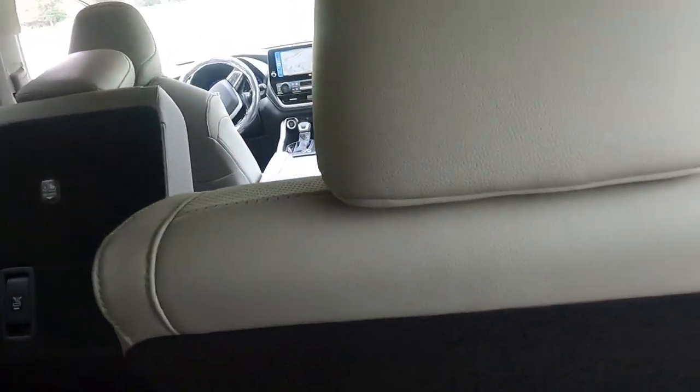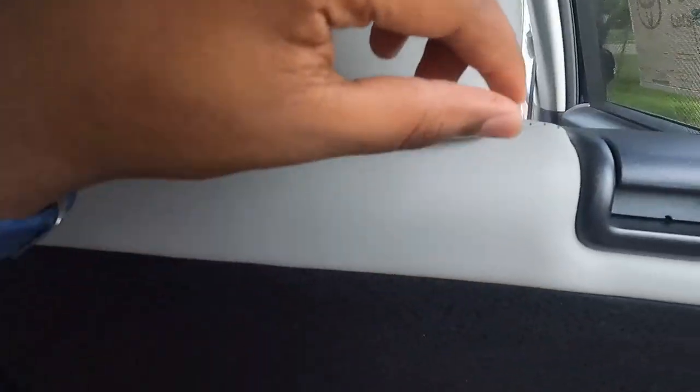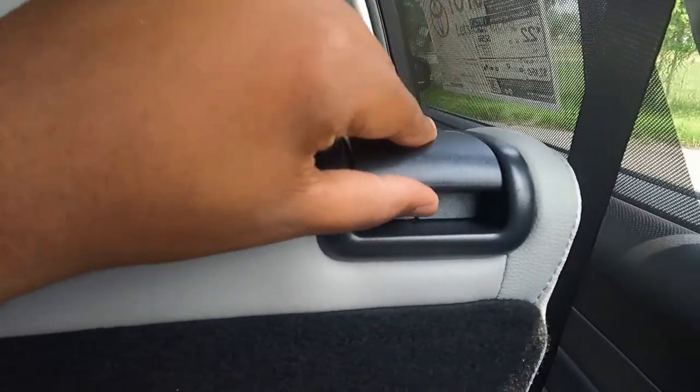Stepping inside of the third row, I have the seat mostly back. At 5'6", I barely have about a quarter of an inch. Now, as far as headroom goes, I have about maybe an inch and a half of headroom. It's not too bad, to be honest, but you can also have your release right here. When nobody's sitting right there, you can release it right there.